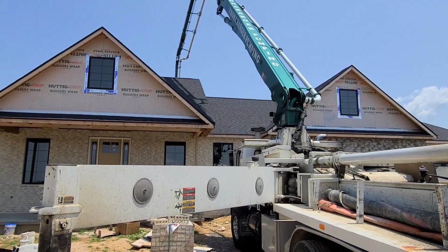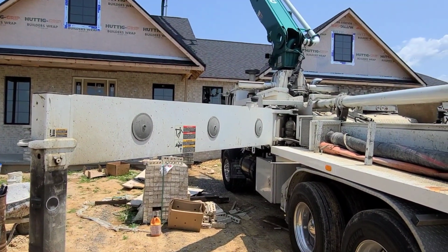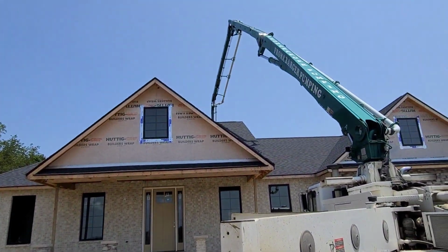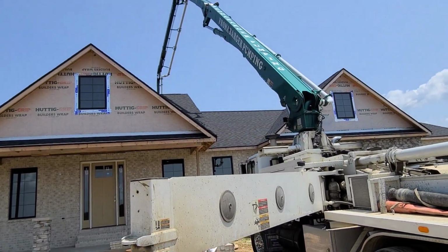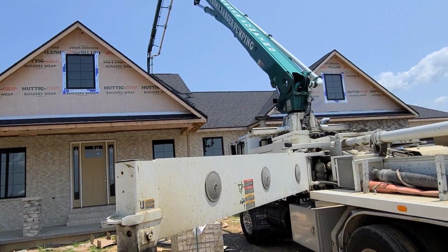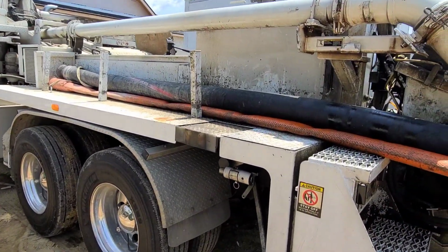Now, I'm definitely not a fan of going over houses. Back in the day, I used to think it was pretty cool. I don't think it's very cool anymore. I think about if a pipe blows out, hydraulic hose blows, or worst case scenario, something bad happens and the boom comes down through the building. So, but you gotta do what you gotta do.